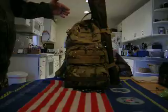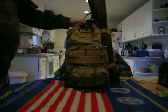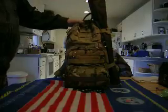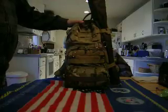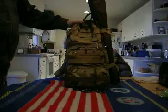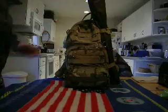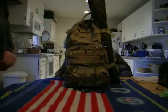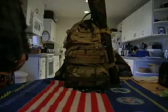But this is a CamelBak backpack. The reason it's in this desert camouflage configuration is because this is what I was issued when I got deployed to the Middle East both times, and this bag's been with me around the world, I'd say at least three times, and it's still holding up. I mean, this is just a great fucking bag. Made in America, made in America.